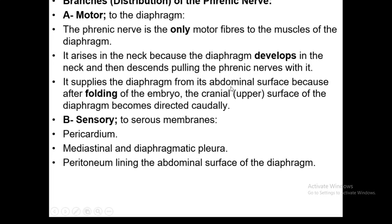Why? Because during the folding of the embryo, the cranial or upper surface of the diaphragm becomes directed caudally. The diaphragm is folded on itself, so the upper part will be caudal. That's why the phrenic nerve is supplied from its under surface. Also, it gives a sensory part to the pericardium of the heart, the mediastinal and the diaphragmatic pleura, and the peritoneum lining the abdominal surface of the diaphragm from below. Okay.